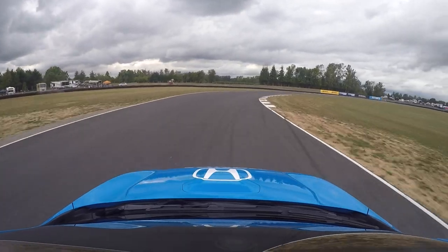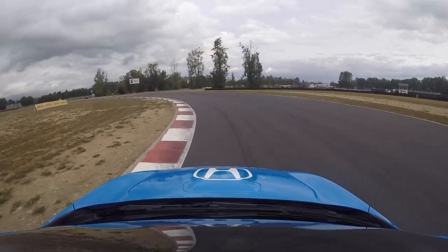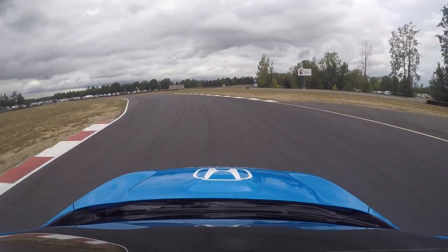It's a good front grip. It's actually not. It actually has oversteer on. Yeah, it's pretty good for a road car. I love that. How many times do you have to turn in to find an apex? A lot. I don't know what the grip level is. Yeah, it has a lot of power, actually. For sure.